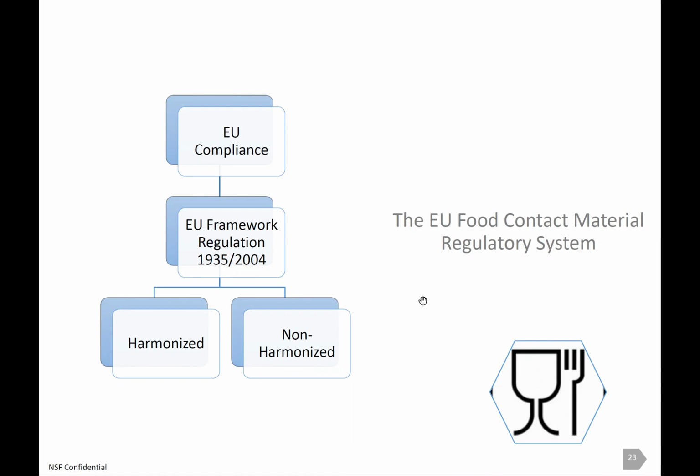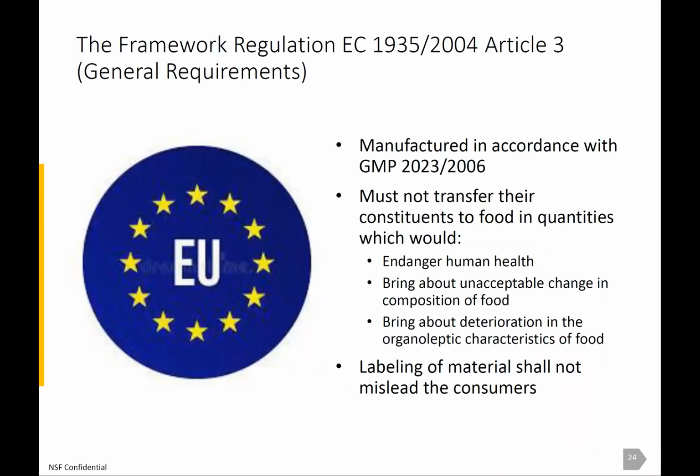The symbol that a particular substance or material is compliant to the EU food contact regulations is this cup and fork symbol. The framework regulation, or EC 1935/2004, is the overarching regulation that a food contact substance should comply with if it has to comply with the European Union regulations.